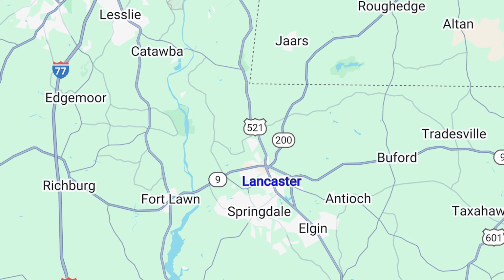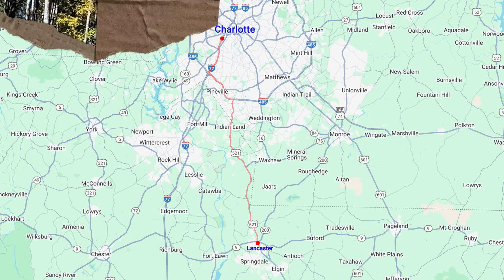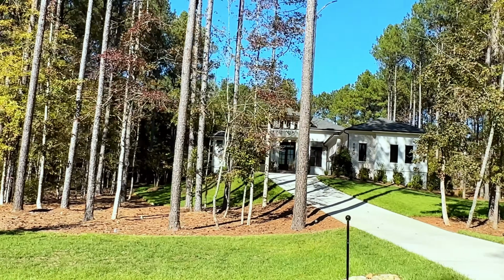Now, Lancaster, South Carolina is located, like I said, south of the Charlotte border, about 20 or 25 minutes. The beautiful thing about this neighborhood, although it seems to be a little bit in the middle of nowhere, is that you're very, very close to Charlotte. The other beautiful thing is that there is land here to build, and it is affordable.